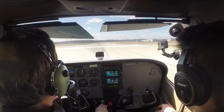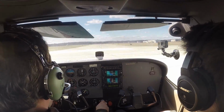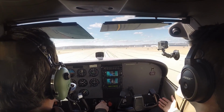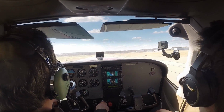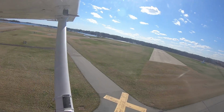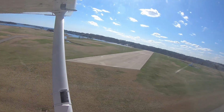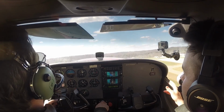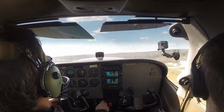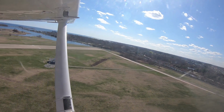So let's be a little quicker with the power, because I do have trees to clear. Yes, I mean, we're going to. And let's climb a little slower this time. Higher pitch. Climb faster, slower speed. Climb with a slower airspeed. Sorry, yep, gotta be more clear. That's what I meant. Yeah, I know what you meant.